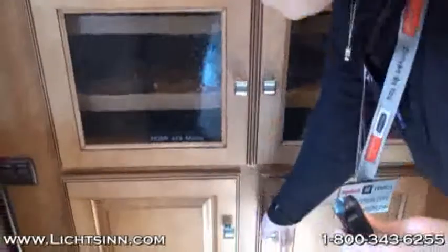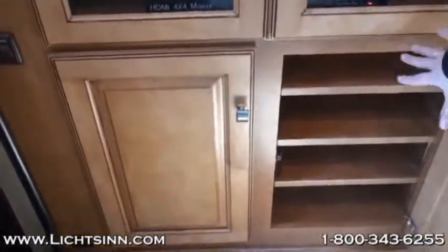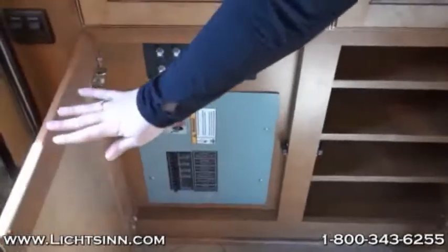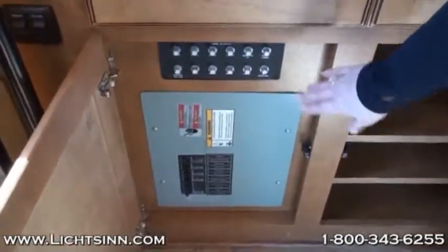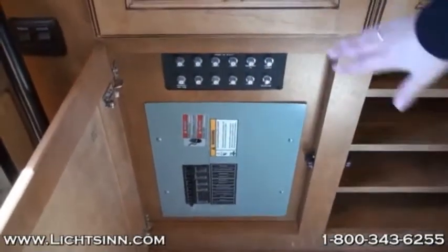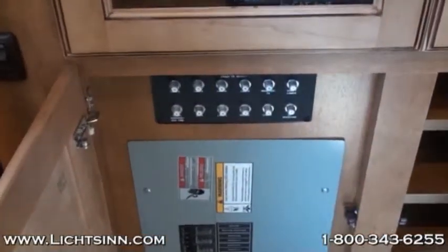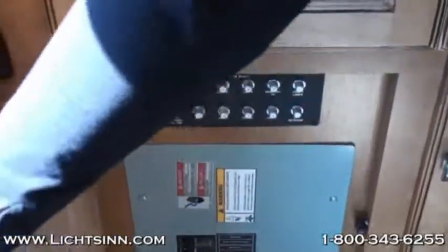Down below the entertainment area is where you just have one area that's just some additional storage for you, and also conveniently located right by the entry door is also your breaker panel and some of your solenoids as well. So you have really easy access to all of those whenever you should need them.